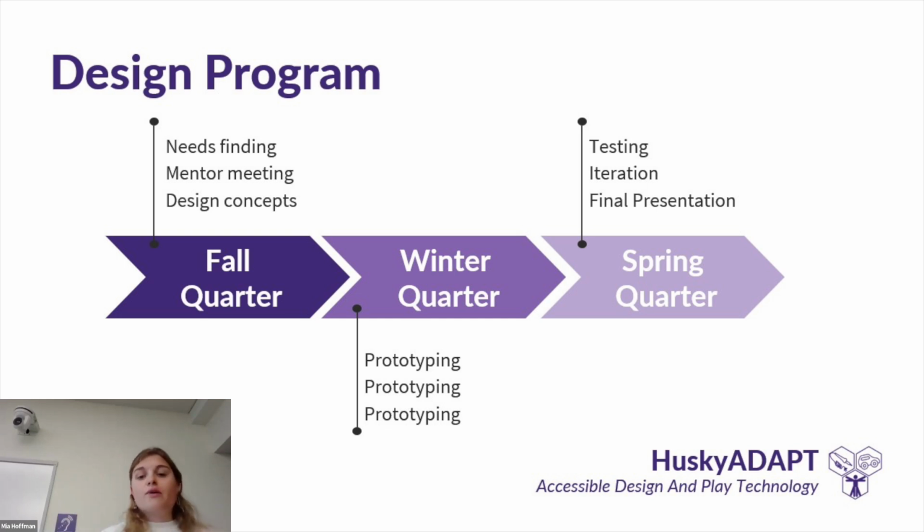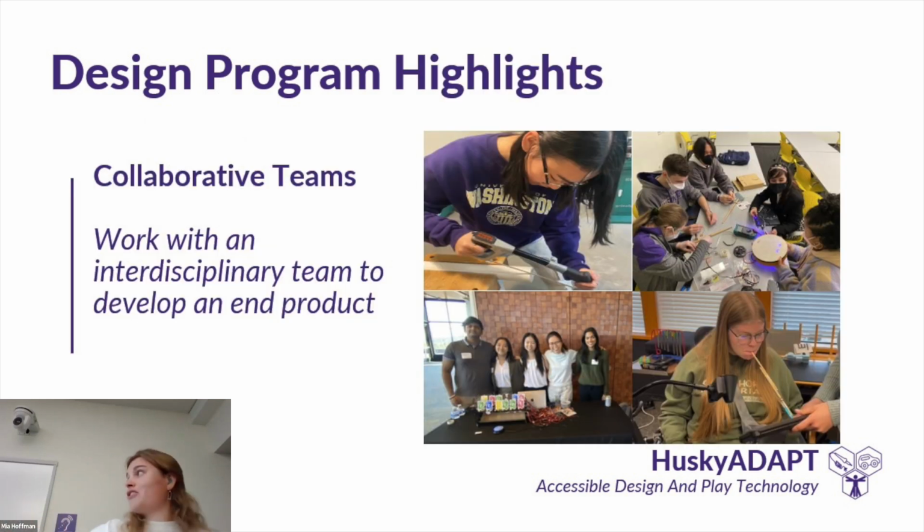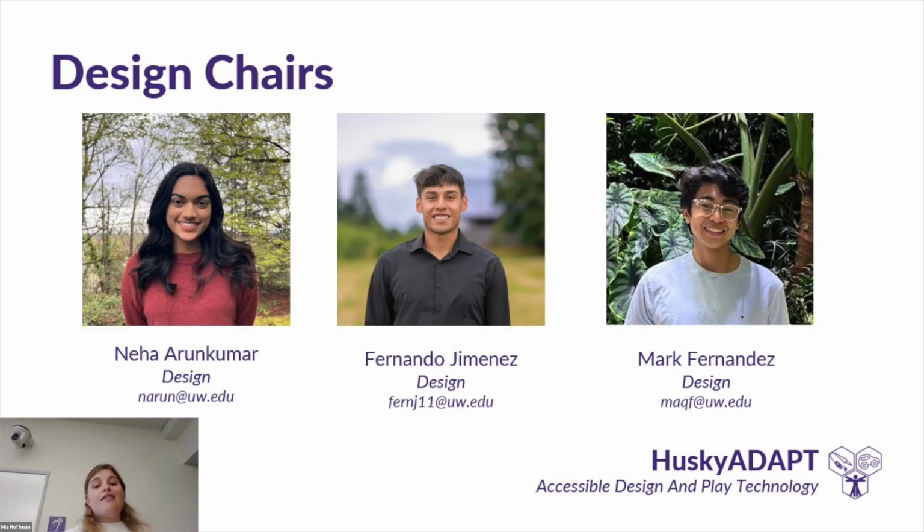But you get to work on collaborative teams. So we have pictures up here of our students working on different skills, whether that be testing out a product in the bottom left. They're testing out a mouth stylus here. They're presenting at a workshop. They're testing different things in building. And these are our design chairs, Neha, Fernando, and Mark. They're raising their hands right now and will be at this table after.